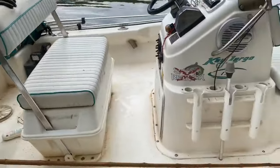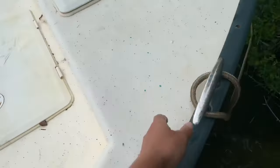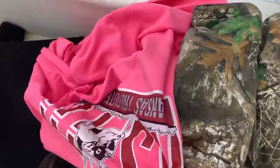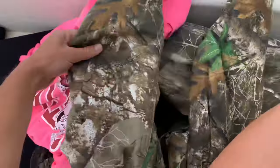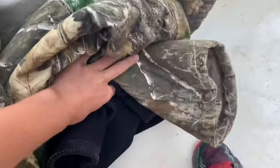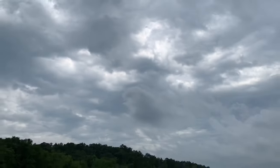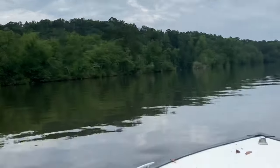So we're gonna go and try another spot. And I've got a hoodie in here from our little Kansas outfit, Kansas Trophy Outfitters, that's our little guide service in Kansas. We got coveralls, wetsuits. We are cold, because the weather is not at its best, and when you get in this boat and start moving, it gets real cold.